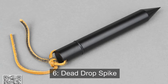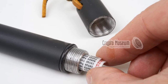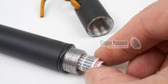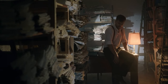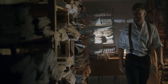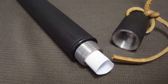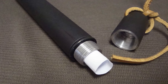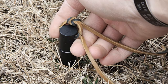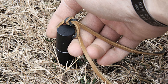6. Dead drop spike. The dead drop spike was a concealment device used by agents to secretly pass information to one another without having to meet directly. Resembling an actual spike, it could be pushed into the ground, and its hollow interior could hold messages, film, or other small items. Made of corrosion-resistant materials, it protected its contents from the elements, allowing another agent to retrieve the hidden items later. This tool was crucial for maintaining secrecy and avoiding detection during covert operations.